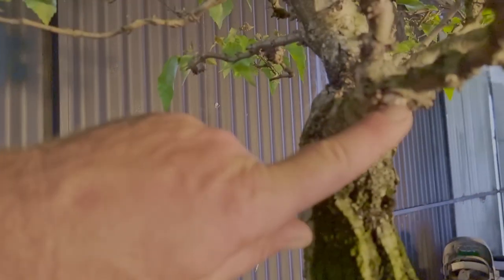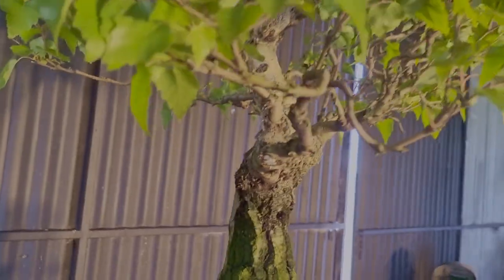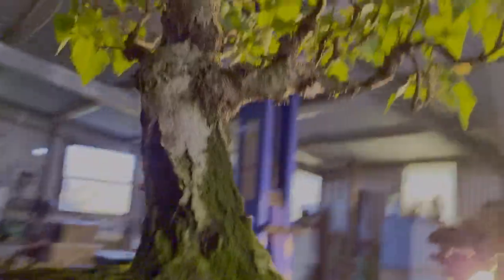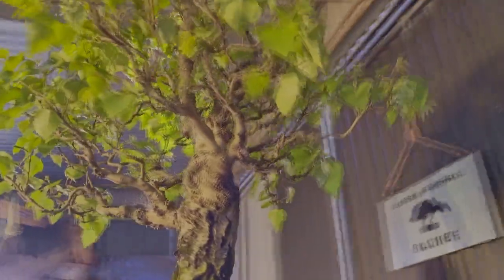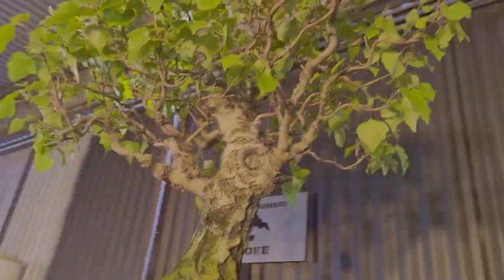Was meant to imitate a bit of a tank stand. But instead of a tank, it's got a tree on it. You can see that cut under there that I made, that big one. Looking up into the tree. There's the silver birch. Beautiful tree.